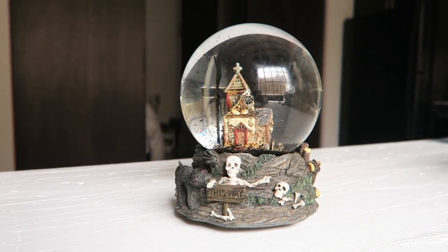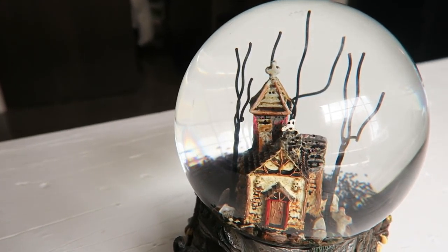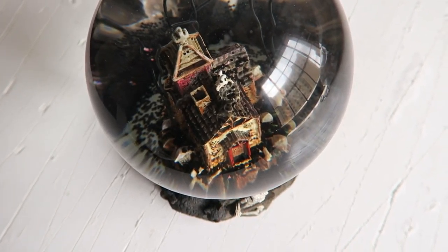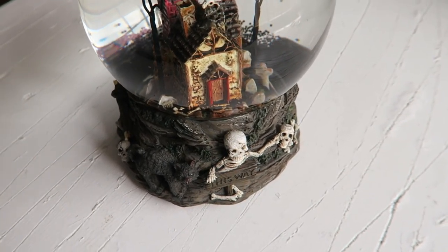This next decor piece is my absolute favorite. I'm obsessed with it. I got it at Home Goods, and I just love it. It is a snow globe, and just look at this. This is so festive in fall. It has a Halloween vibe, but it's not super spooky. It's kind of kitschy in the same way, and I just love the colors and the haunted house on the inside. Honestly, this is the most ideal perfect snow globe for this time of year, and I just thought it was so nice that I had to have it.